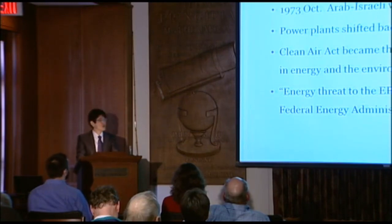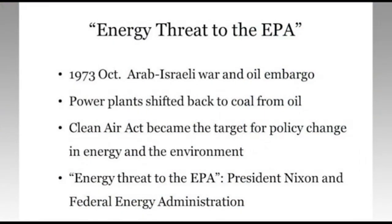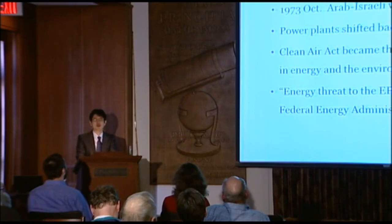The Federal Energy Administration, FEA, confronted the EPA by suggesting loosening the regulations. President Nixon asked the EPA Administrator, Russell Train, to support the FEA, but he refused. Nixon was displeased, but unable to fire Train because of the growing Watergate scandal.